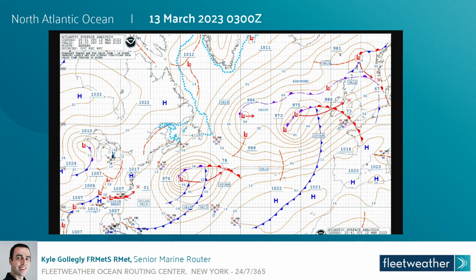Time's about 3 a.m. GMT on the 13th of March, 2023, and this is a brief overview of current and forecast conditions in the North Atlantic Basin for the coming days. Taking a look at the latest surface analysis here from the Ocean Prediction Center, we see a complex storm here to the west of the British Isles, which is forecast to move off to the north and east across Western Europe over the next couple days, as we'll see in a moment.